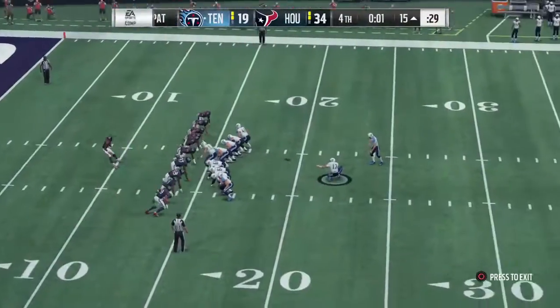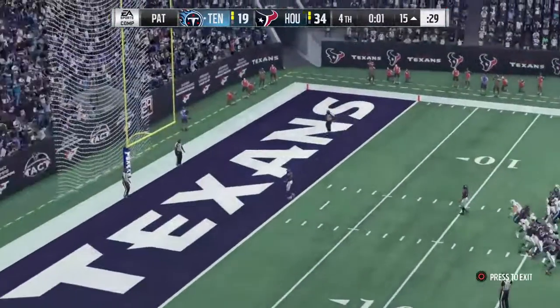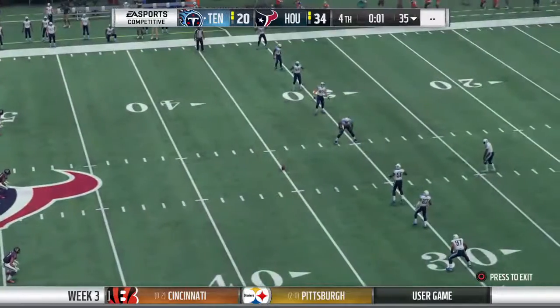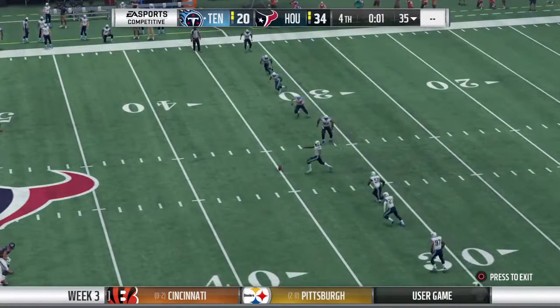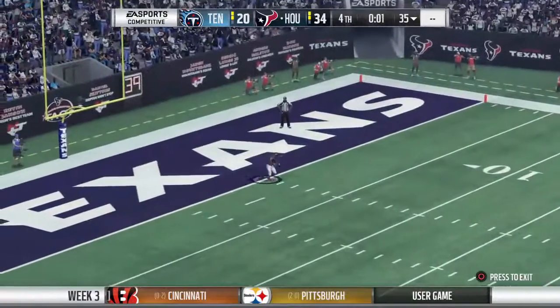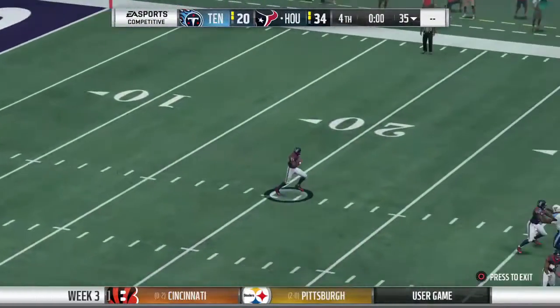Extra point attempt to follow here. And the lead will be cut down to 14. The kickoff team on the field now as they will send this one away. This is fielded at the goal line.